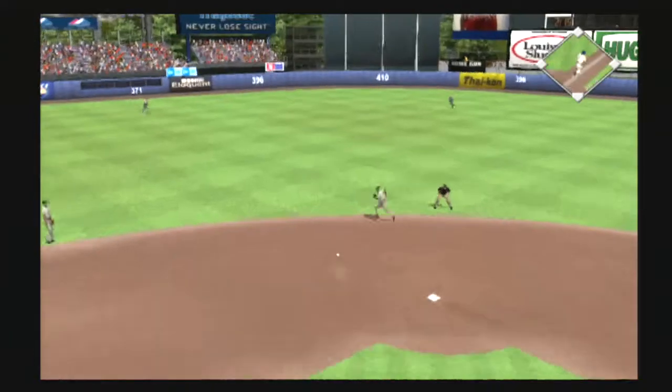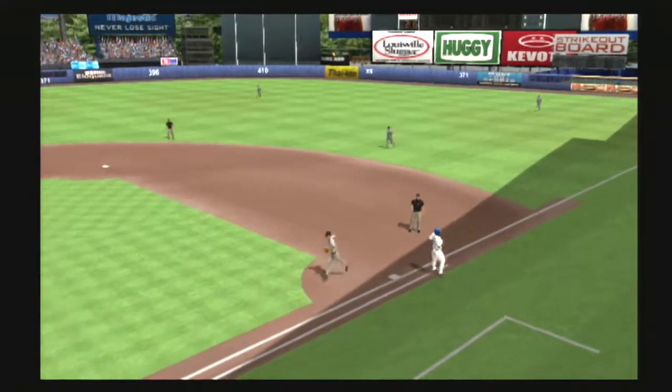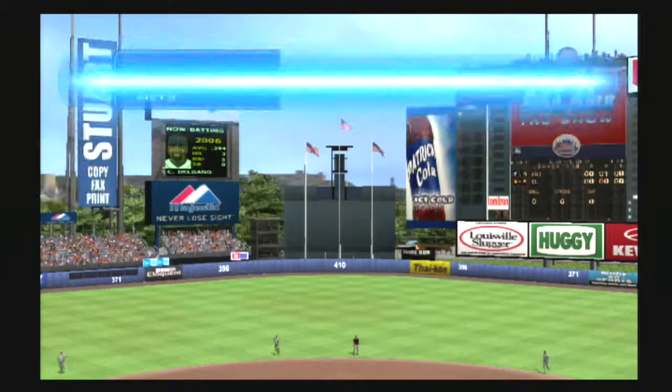Now a hard hit ball back up the middle. Off balance throw gets him. Nice play there as the side is retired. So it's no runs on no hits, no errors, and none left. Second inning coming up here at Shea with no score.